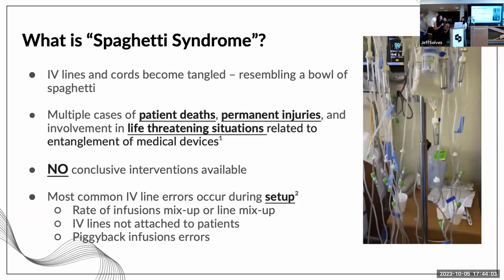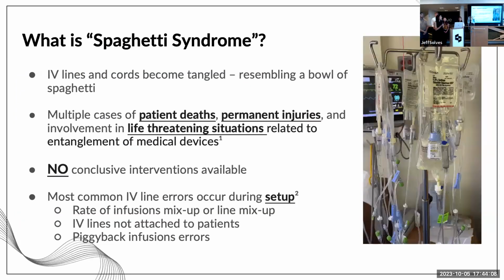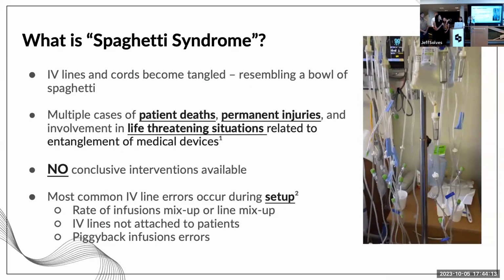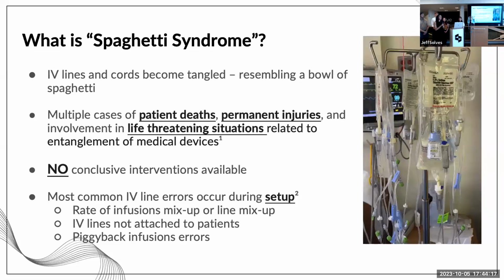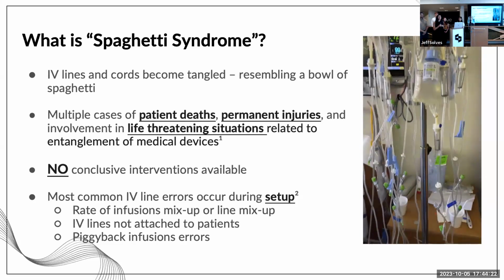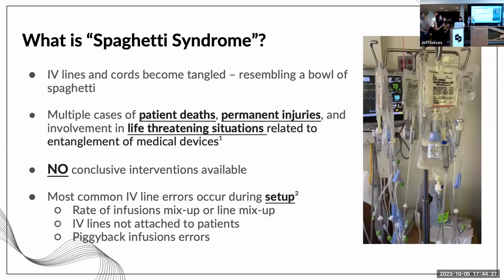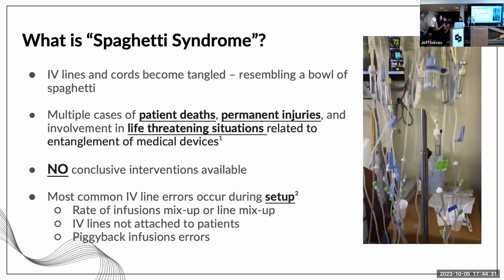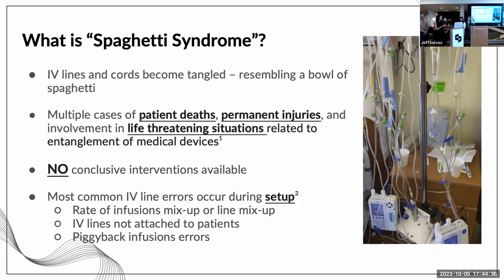So this problem that we've just been describing for the last few slides is actually something that's been well published in scientific literature. When IV lines and cords become so tangled that they look like a literal bowl of spaghetti, it's called spaghetti syndrome. This creates a lot of errors, most often during IV line setup. Sometimes these errors are very serious. Medications can be added to incorrect lines, can be added to lines that aren't even attached to a patient. It's resulted in patient deaths, permanent injuries, and serious life-threatening situations. And unfortunately, there are no conclusive interventions available right now.